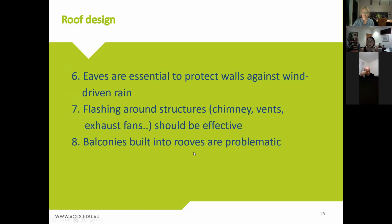That's interesting. Eaves are essential to protect walls against wind-driven rain, really important. Again, this is where I talked about the 4 Ds: deflection, drainage, drying and durability. Flashing around structures, definitely make sure that this is done correctly, because they're obviously a weak point as they're a penetration.